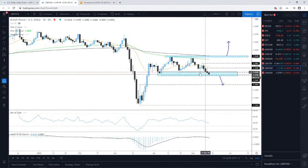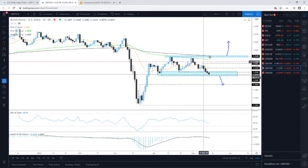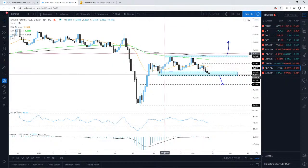GBPUSD, quick update here. This morning I talked about this one, and I was telling you guys to keep a close eye on this level here, the 1.2163 territory, because a nice good drop below this would, first of all, confirm a forthcoming lower low, and could push the pair out of this range, because for now it's stuck in the range. It's not really doing much. Yes, it was declining, but overall it's still ranging.